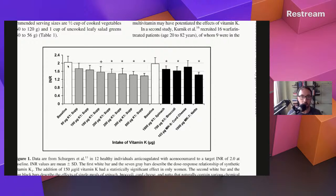So we start at a mean of 2, and then you can see supplements of 50 micrograms K1, 100 micrograms K1, 150, 200, 250, 300, 500. And you go down in the INR from 2 down to looks like 1.3 or 1.4. So you're starting to get a statistically significant effect at 150 micrograms of K1. Although you can kind of see that, just look at the means declining. Looks like the effect actually starts at 50 micrograms, and the study's underpowered to actually see the effect there.